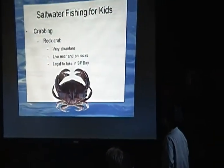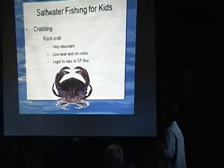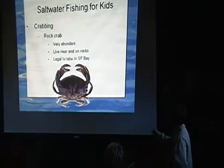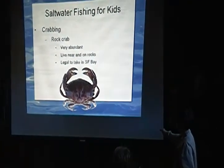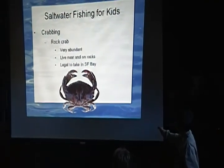Alright, rock crab. They're very abundant. They live near and on rocks, and they're legal to keep in San Francisco Bay. They are different from Dungeness in their shell and the black tips on their claws.